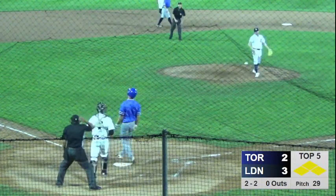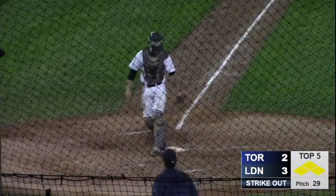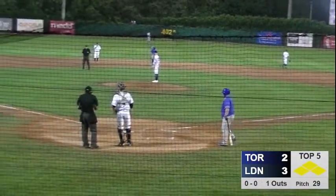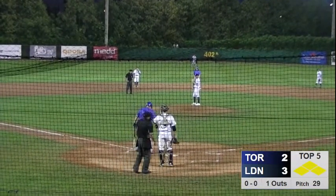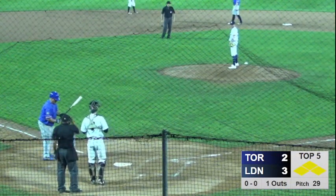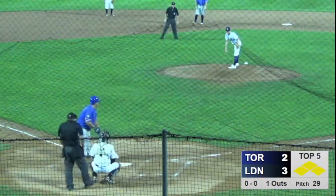Off speed, got him swinging. Strikeout for the first out of the inning, and if our math is correct up here, Dylan, strikeout 100 for Farrington in his IBL career. That is strikeout number 100 for Braden Farrington, so congratulations to him. It comes against Marcus Connect of the Toronto Maple Leafs. Good for Braden getting number 100 in. He's been in the league for a while and gets the big century mark there.